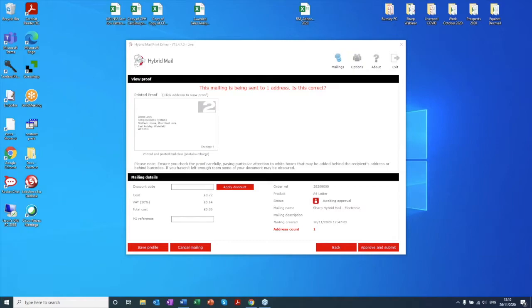So I'm going to take you through the print driver. I'm going to show you just how easy it is for a user to place an order. And then I'm going to show you where that order is captured in the central account that a business would have. And then I can actually walk you through an order being placed as an upload of data and template.